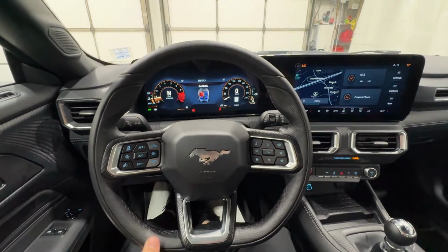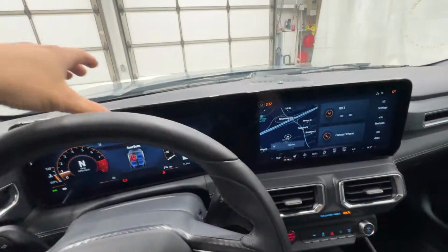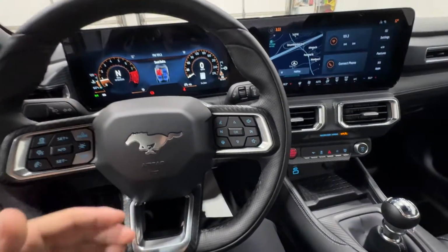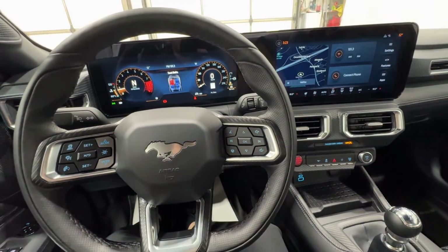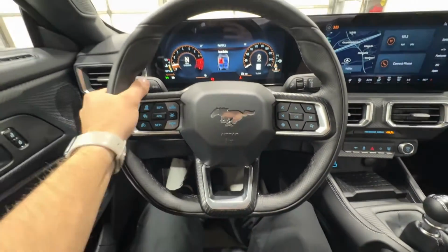Now we'll move on to the rest of the interior here. Again, completely redesigned for 2024. You can have this new dual screen display, which is really cool. It's very adjustable, customizable, but very intuitive, very easy to use. New steering wheel as well. It has that flat bottom, really nice feel to it.